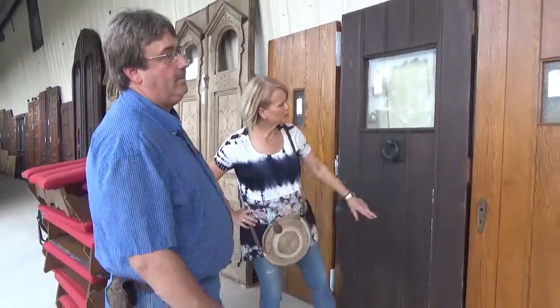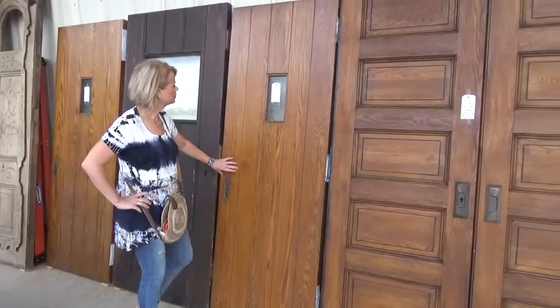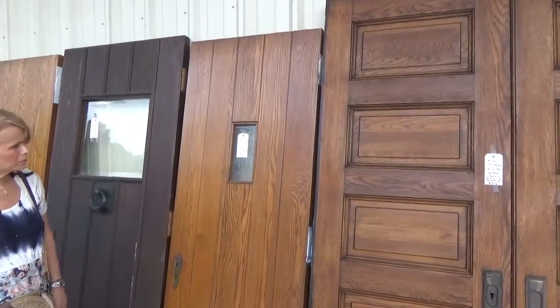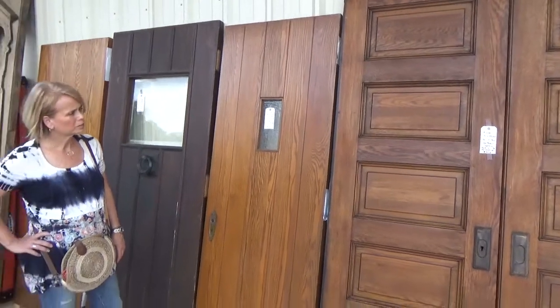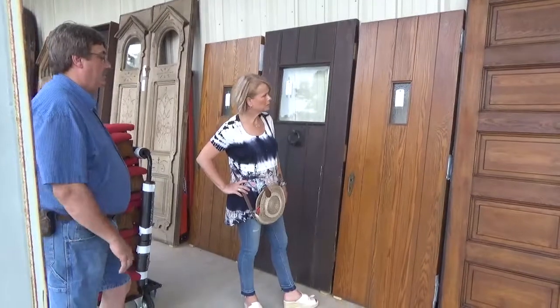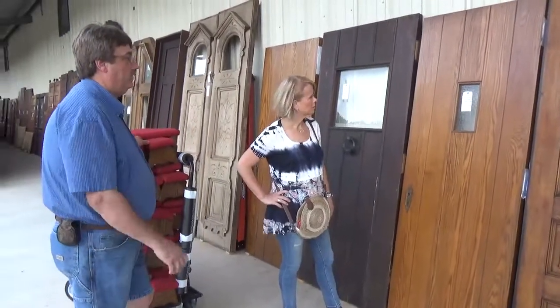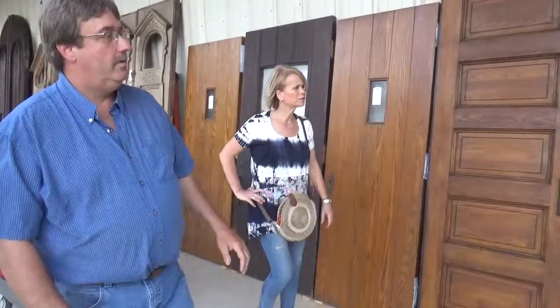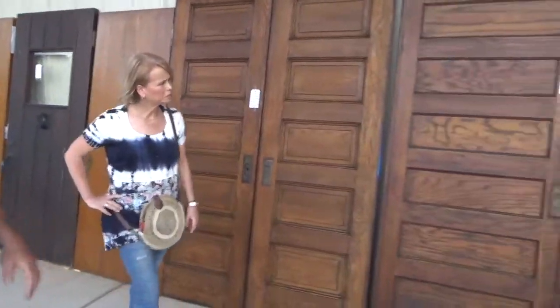That's pretty. This is good. I like this. Those doors came out of New York, I believe. They actually were church doors, but they're extremely heavy. And the way they're made, they work real well with cabins or again going into a wine cellar. Yeah, because they've got the right look for that. They do.